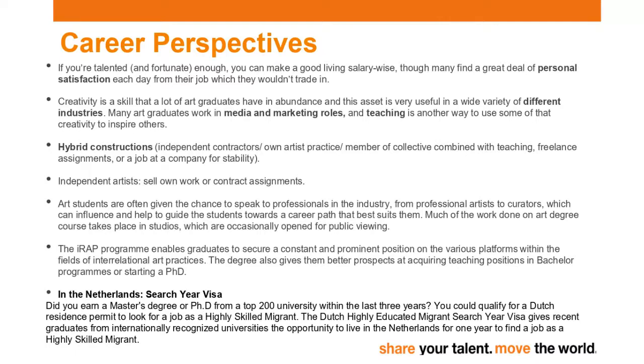So in order to facilitate this pathfinding, we will look for chances for students to speak to professionals in the industry, from professional artists to curators, visit art fairs and festivals, learn networking skills, all these elements which are important to show what you can do and how you want to do it.